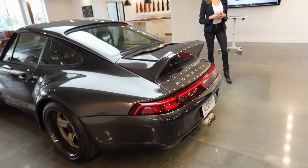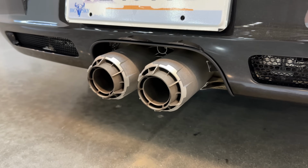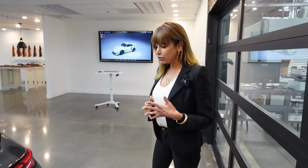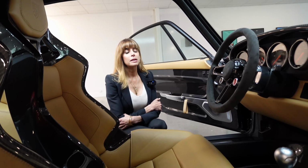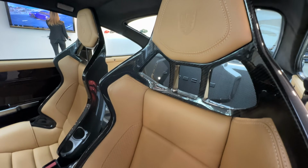I think one of the coolest design elements of this car, well, there's infinite of them, but one of my favorites is this exhaust here. So that's our Inconel exhaust tip. And Inconel is actually a very exotic material, and it is used with NASA. So it's used to withstand extreme heat. Aesthetics is not a driver, but it is a byproduct of the way we create everything.